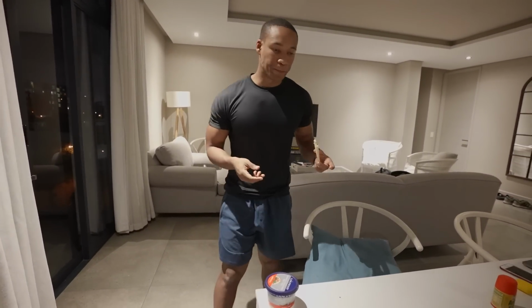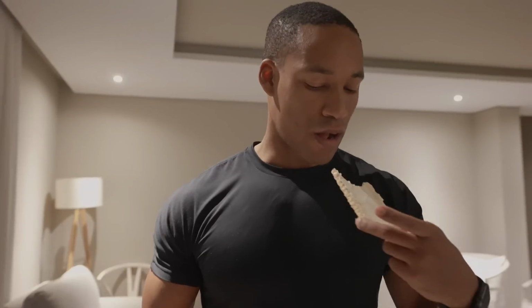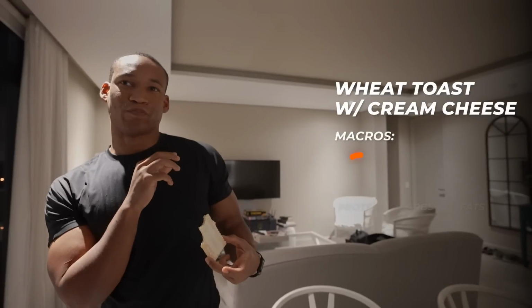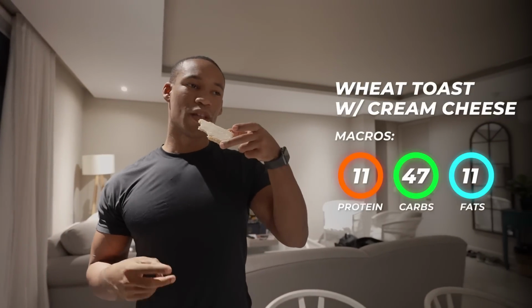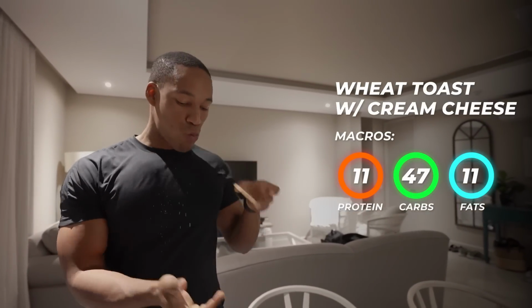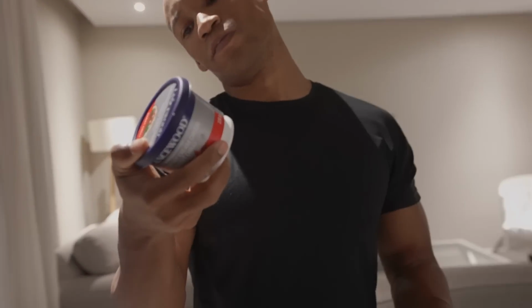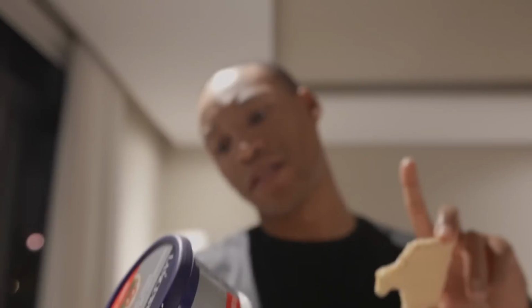I love that in there. Ooh. Macros on the screen. Nice one. Peace out. I was probably like, it says here, per 30 grams, it's 2 protein, 2 carb, 6 fat. Easy money. I didn't even have 30 grams.